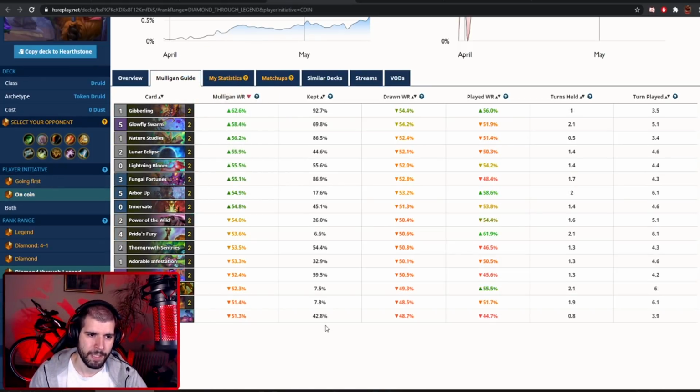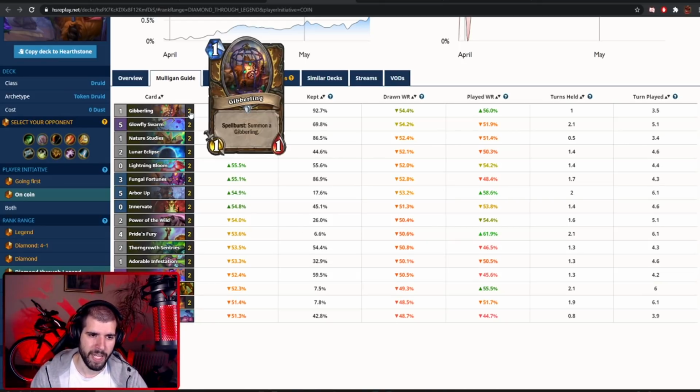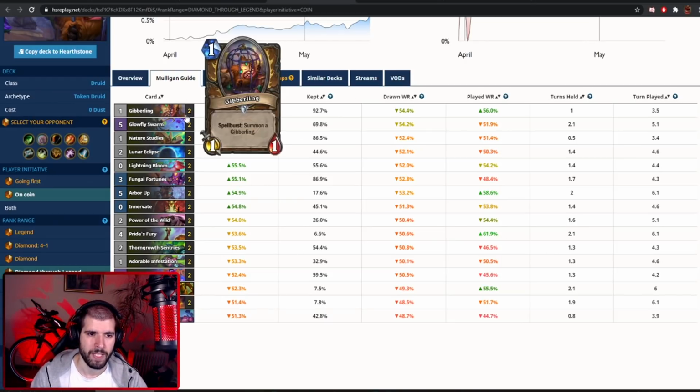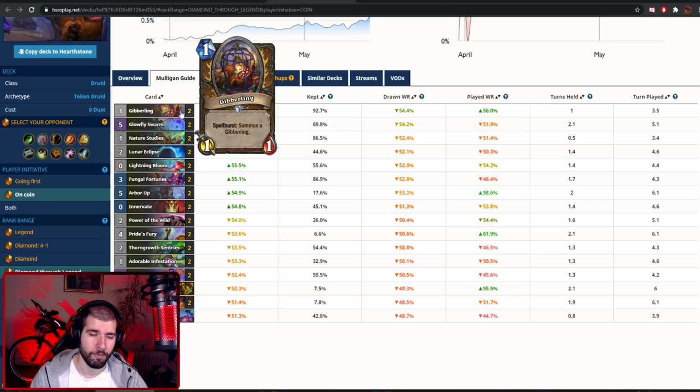When on the coin, the Glowfly Swarm plan is still pretty good with the Fungal Fortunes, but the Gibberling plan becomes a lot more prominent. You can either do it as soon as turn 1, with the help of the coin and some cheap 1-drop spells, or you can set it up with Nature Studies, and then use your Gibberling into spells, into coin, into spells, into coin, and so forth.